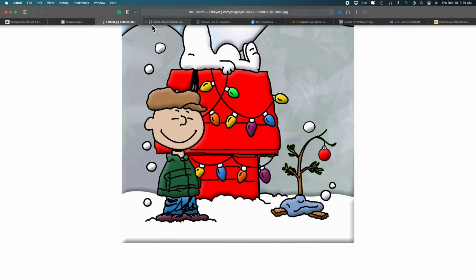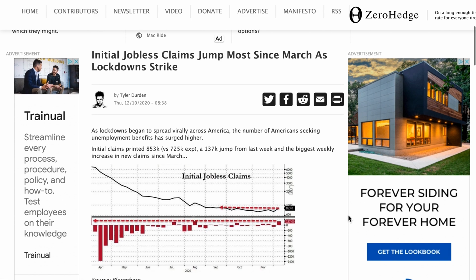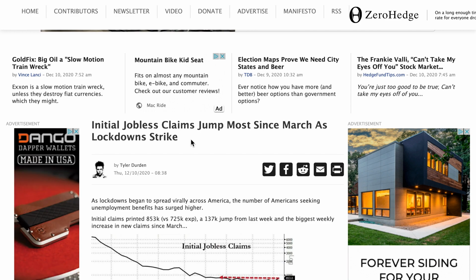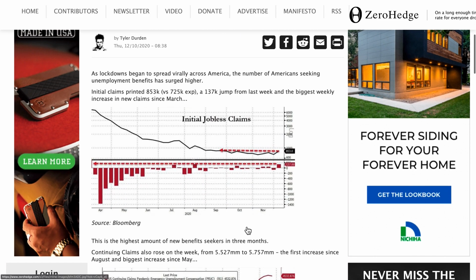Anyway, let's move to what's going on in the world. Initial jobless claims jumped most since March as the lockdowns strike. You know, I don't know if they learned their lesson the first time around, that with these lockdowns, we should be locking down the sick, not the businesses, not working people, not people that need money. We should be locking down sick people or people that are at risk, and not even locking them down. They should be voluntarily locking themselves down. Mandatory lockdowns on businesses. Wow. Look where we're at from it right now, and they want to continue doing this. This is extremely dangerous. Anyways, I don't think I have to say much about this. You realize what's going on.